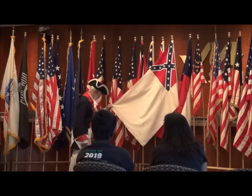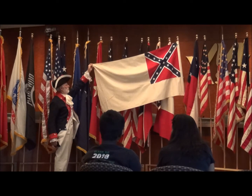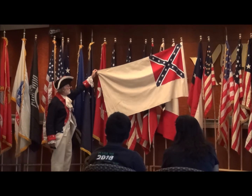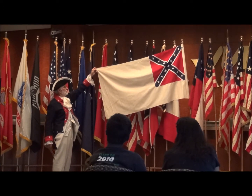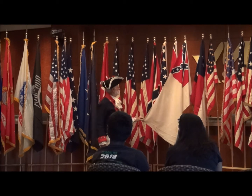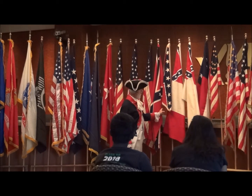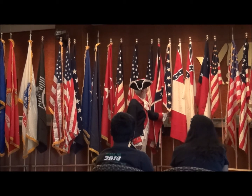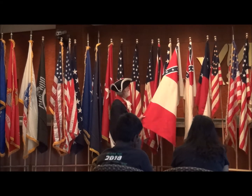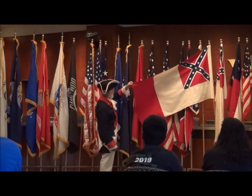This next one is the second national flag of the Confederacy. If you notice, it has a lot of white, and on a calm day, it looked like they were surrendering. So what they did to solve this problem is they cut the end of the flag off and put a red stripe on the end.